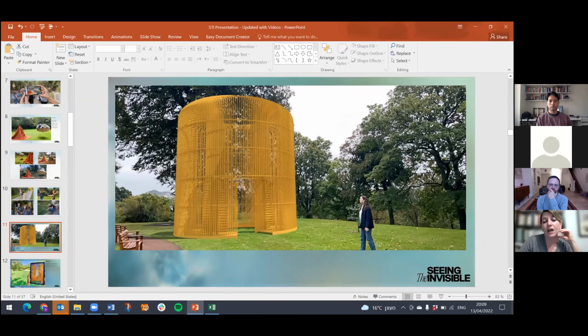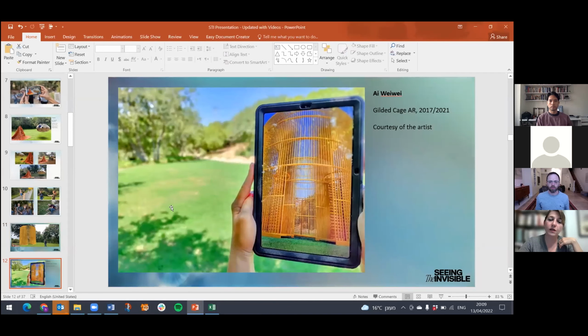For instance, in Ai Weiwei's work, which is called Gilded Cage, the viewer is invited to establish the work and see this huge gilded cage. Upon entering the cage, the viewer can actually walk the different cells within the cage and have the turning doors in it react to the bodily presence of the viewer and enable him or her to walk through the circular path within the work.